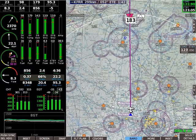Here we are now on the engine map page. You have all the engine instruments. You still have the selectable 8 boxes that are on all of the pages. You have the dial indicators that you can pre-select in the set menu, as well as the top 6, bottom 6 bar graphs, and then you've got all the boxes in the bottom with the white numbers.